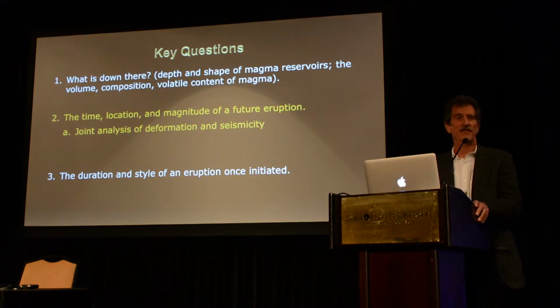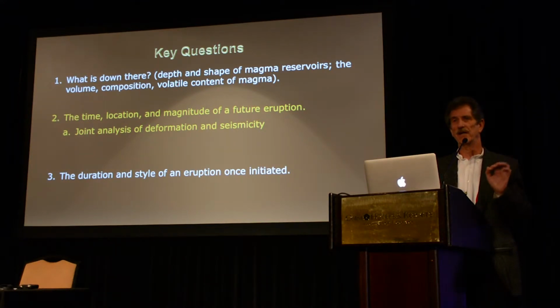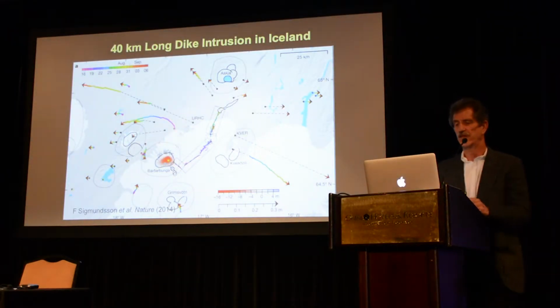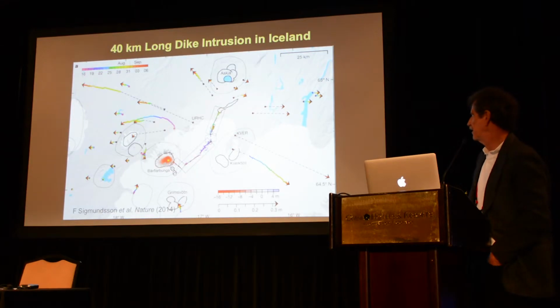Moving on to forecasting eruptions, in my group, we've put a lot of emphasis on trying to combine seismicity and geodesy, because these are the two most important geophysical indicators for impending eruption. Empirically, these are looked at together, but not in quantitative analyses. We're going to look at this in the context of a very large dike intrusion in Iceland. This is from Freistein's paper. You see the caldera here. This is a 40 or 45 kilometer long dike.